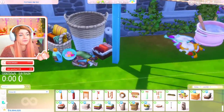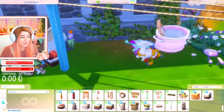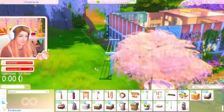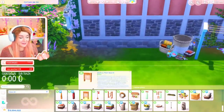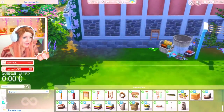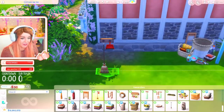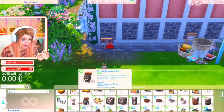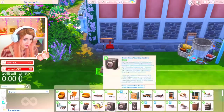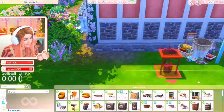There we go. Pastels. Okay, we're getting there, gang. This house is so cute. I'll have one of these as well, just for aesthetics. And then I already have the little broom hung, so that's all good. And what else came with laundry day? An outdoor tub sink. Could do.